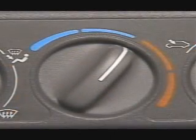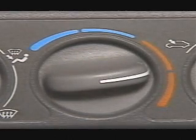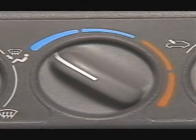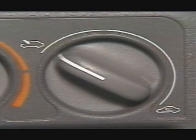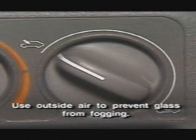The next rotary knob controls the temperature of the air. For warmer air, turn the knob toward the red area. For cooler air, turn the knob toward the blue area, or white if not equipped with air conditioning. The next knob allows you to select outside air or recirculated air. In this position, outside air is drawn into the vehicle. This position should be used for optimum defroster efficiency.